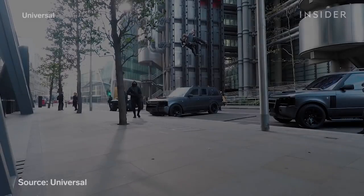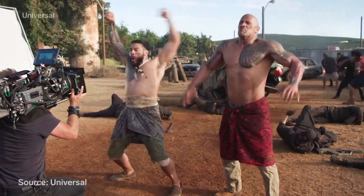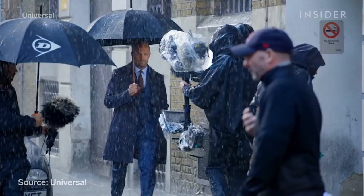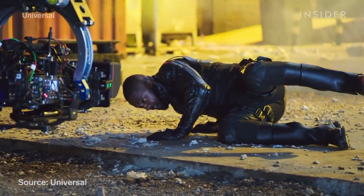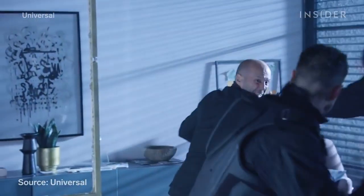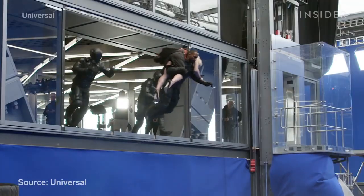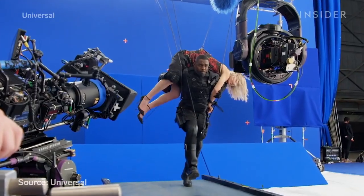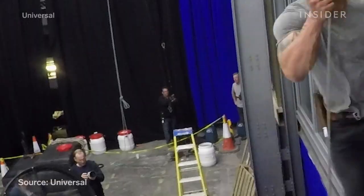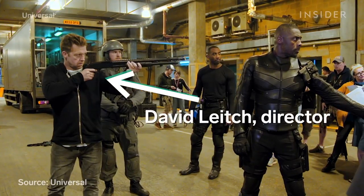And speaking of practical action, this Fast and Furious spin-off was chock full of it. Stars Dwayne "The Rock" Johnson, Jason Statham, and Idris Elba were of course actively involved. One of the movie's coolest scenes, involving jumping out a window and running off the side of a building, was done in front of a blue screen and involved impressive wire and rope work. Training for the movie was intense, but that'll happen when your movie is directed by a former stunt guy.